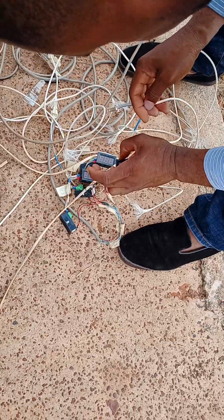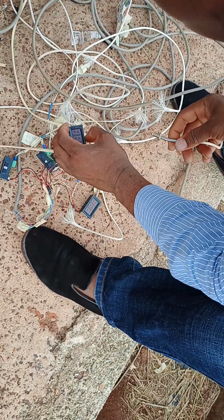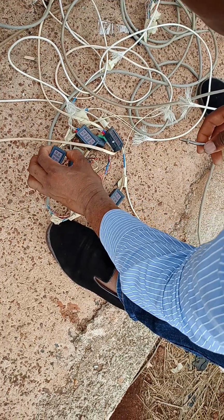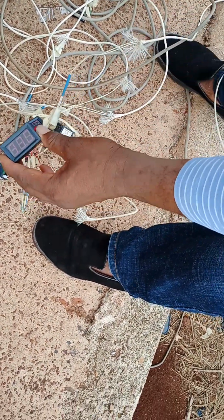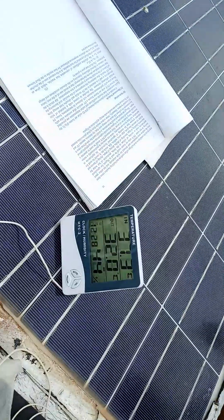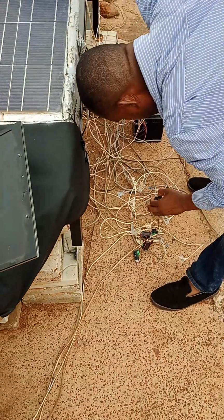So ambient temperature now should be 33.1, 33.0. That's the ambient temperature now, 33 degrees centigrade. So we use it to measure some system, and maybe you can use it to measure the top of this panel and see what it gives you at the top here.